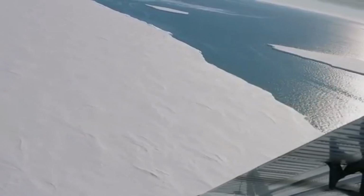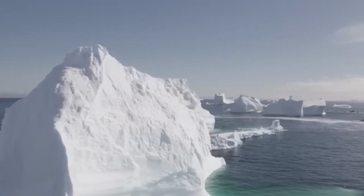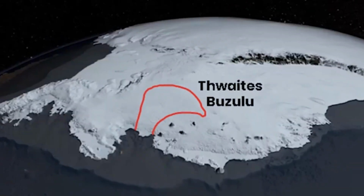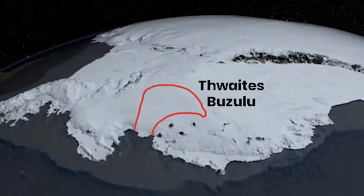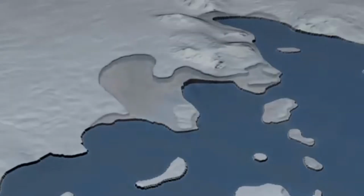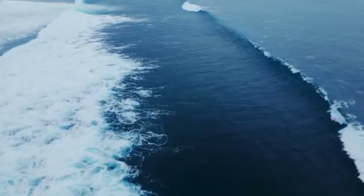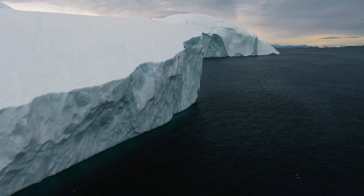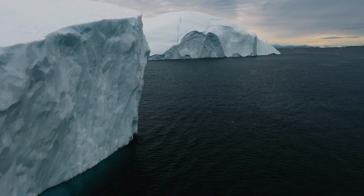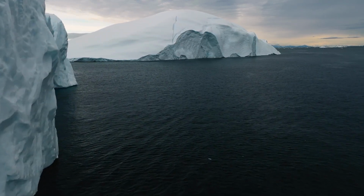Now, we will show you what would happen if the Thwaites Glacier were to melt suddenly. Yes, the Doomsday Glacier will melt within seconds. And there it goes. Thwaites has melted, its waters flowing into the Southern Ocean, then spreading into the Indian, Atlantic, and Pacific Oceans. Global sea levels have risen by 60 centimeters. The streets of San Francisco are underwater, and so are Miami and New Orleans.